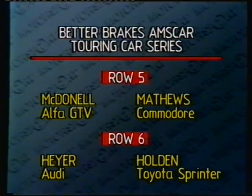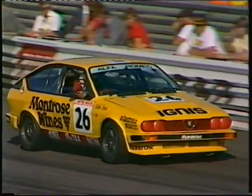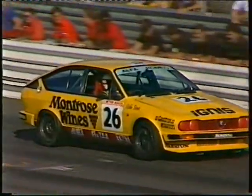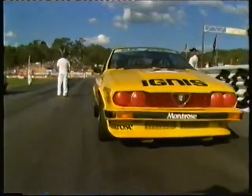From 9 is 19, Kenny Matthews in the Commodore. From 10, car number 69 is Phil McDonnell in the Alfa Romeo. From 11, car 13, reliable Bob Holden in the Toyota Sprinter. And from 12, car number 53 is Chris Heyer. And of course, filling out the field from 13, Ray Spence in a Mazda. From position 14, Laurie Hazelton in a Capri. And from 15, car number 65, John Kraft, also in a Capri.